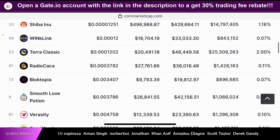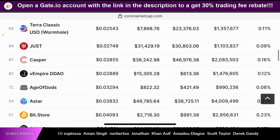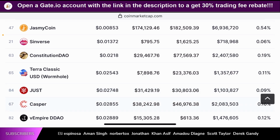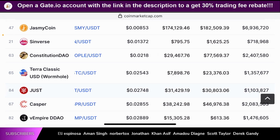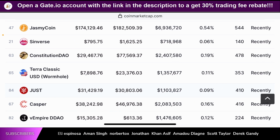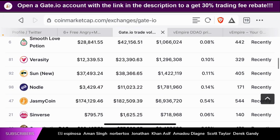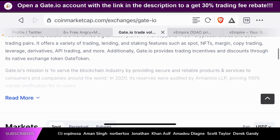So if you scroll further below, you can clearly see that the vEmpire DAO, which is ranked 82nd on Gear.io standards, is popping up because, if you see, it has $15.3 million in market cap. Sorry, not market cap, it's $15.3 million in trading volume. The liquidity is pretty good as well. The volatility is there, but it's not that great. And you can buy this token from a reputed exchange like Get.io, right?